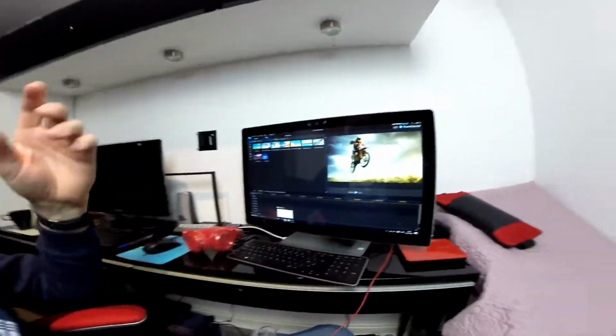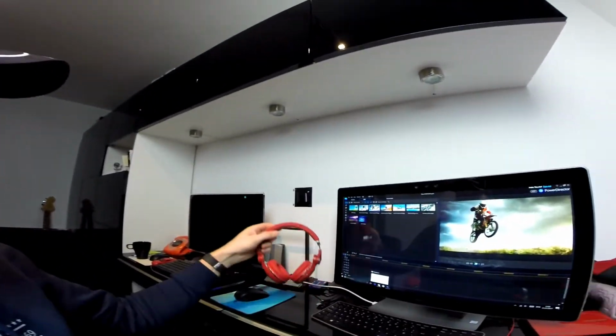Also, you need some good headphones. I recommend using headphones rather than using the speakers from the PC, and that's because you can then hear very well when to cut the film. Now I recommend using wired headphones. Now these ones are from Beats, Dr. Dre Beats, and they're £150, but you can use these Bluetooth ones.